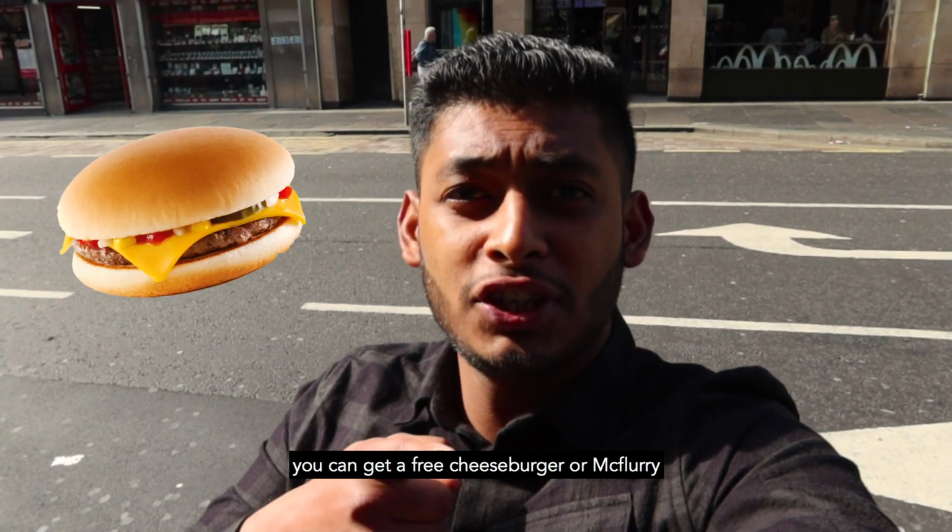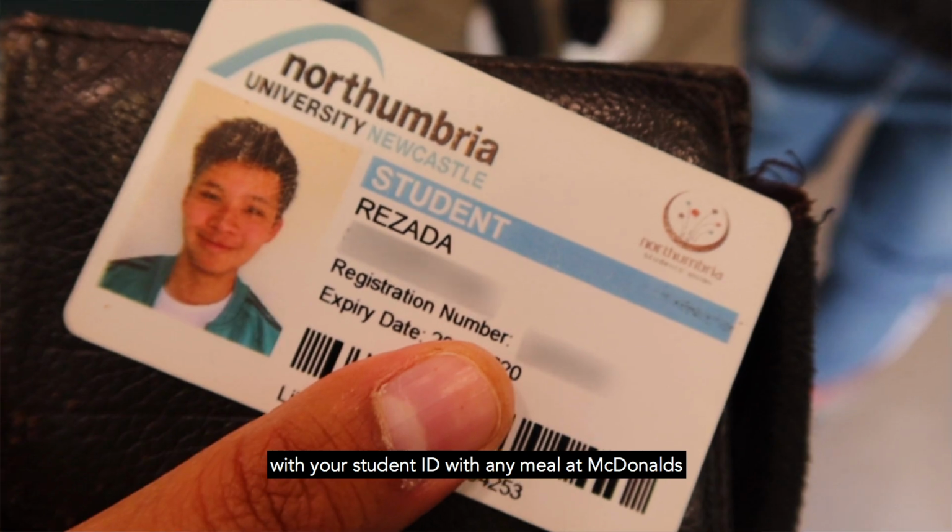So bonus tip, you can get a free cheeseburger or McFlurry with a student ID with any meal in McDonald's.